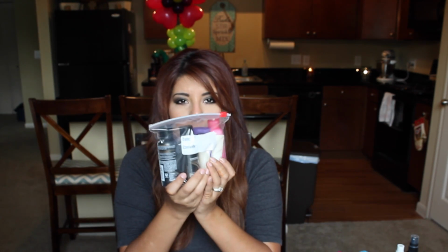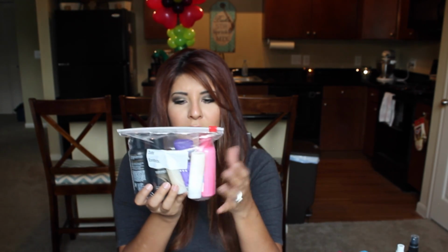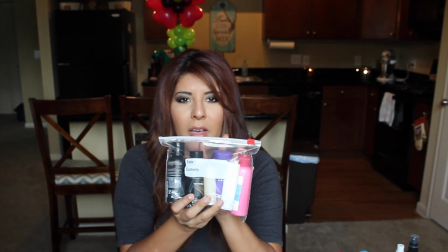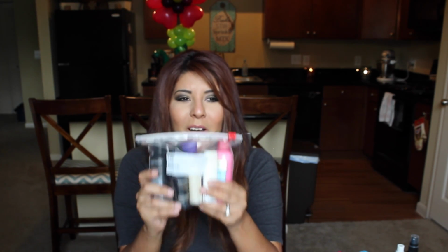So another tip would be to make sure that you put all of your stuff, your shampoos, conditioners, hair gel, whatever you're bringing, in a Ziploc bag, because I can't tell you how many times I go to grab my suitcase and one of these has leaked into my suitcase. So make sure that you put them in a Ziploc bag.